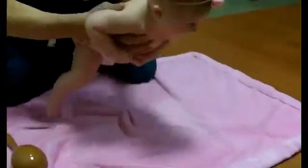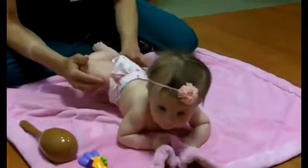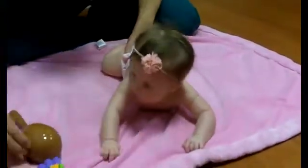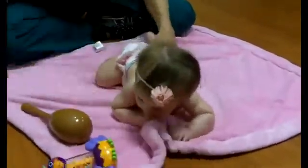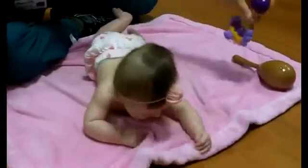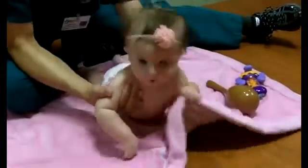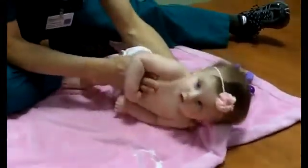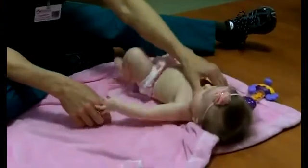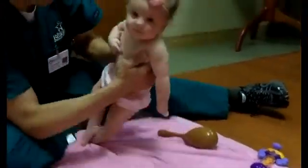Now I'm going to see if I can get her to roll from her tummy to her back. And I'm going to help her out a little bit with this, because at 4 months old, a lot of babies like to be on their tummy because they can use their hands, and that's the position they like to play in. So I'm going to grab this toy. I'm going to move these a little bit over here. Oh, spit up. That's what babies do. So get her to her side a little bit, and she comes to her back. Okay, she's come up. She's looking around.